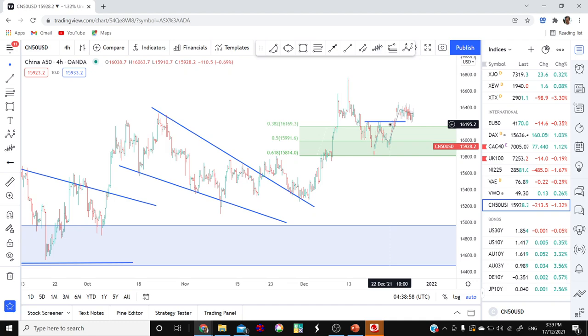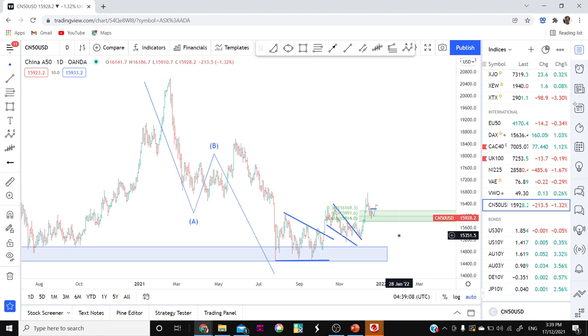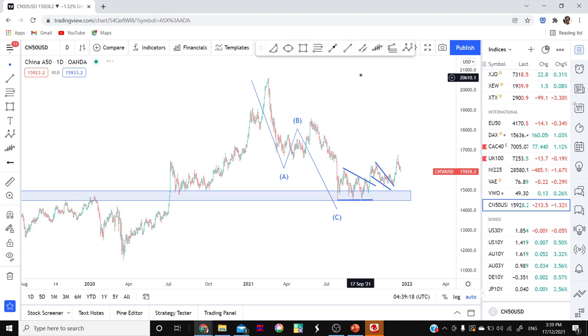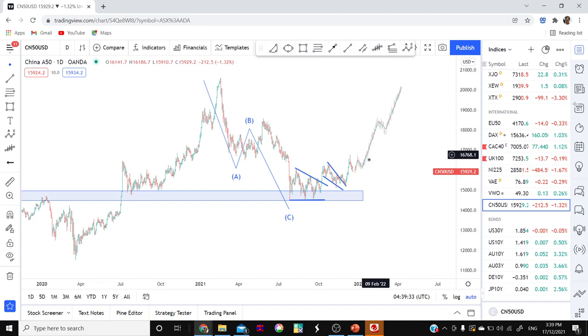So let's jump back to the daily just briefly. And yeah, so look, this is a sort of pattern. I'm just going to tidy this up a little bit. It's a sort of pattern that, when you look at it like this, you could come back to in 6 months' time and see this general upward move develop. It probably wouldn't be as clean as that, but we've got this rounding turnaround and then a move back up, back to new all-time highs. And so look, I think that's a possibility. I think it's a good probability possibility as well. So that's an interesting one.